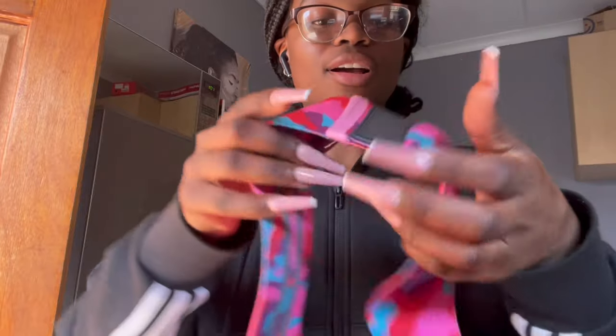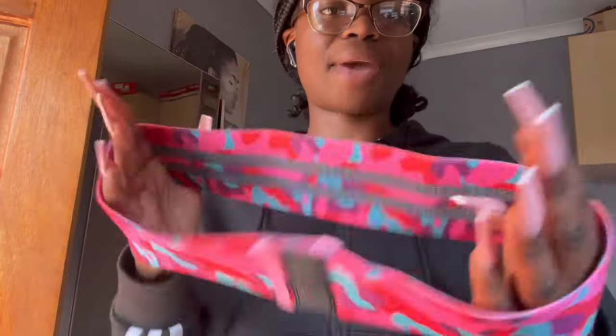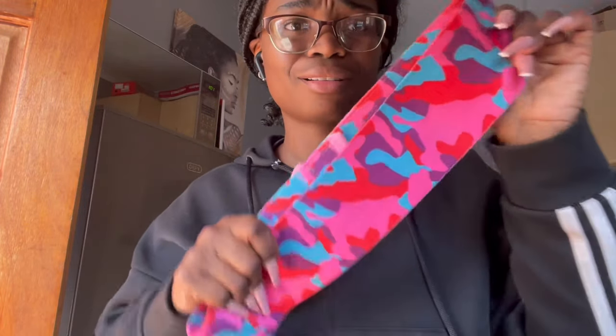So I also got a gravity resistance band. It is very strong. Yep, it is so strong. And I got this for 70 rand in South Africa. I think when I went to look for these, they were ranging around 150 for one, the ones that were pretty good quality.